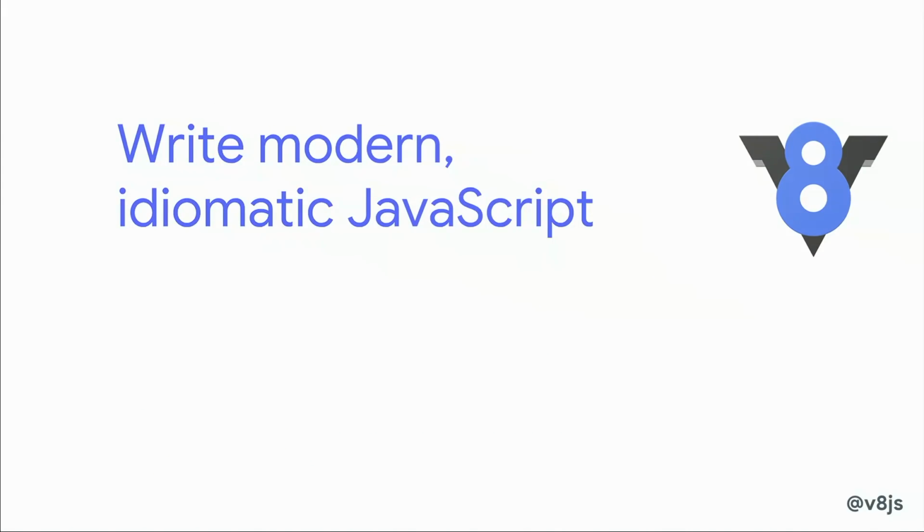New features are being added to the JavaScript language constantly. We're working on making them available in V8 and Chrome as soon as possible. Modern JavaScript features have good baseline performance, and we're continuously working on making them even faster. So as a developer, please don't hesitate to use these modern JavaScript features. They're often more performant than handwritten alternatives. So it means that you can just focus on writing idiomatic code that makes sense for you, and we'll worry about making it fast.